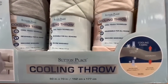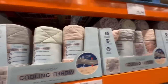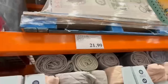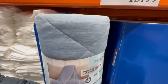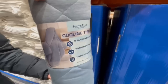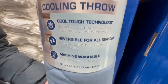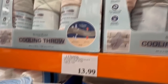Alright guys, so let's start off today's video with this cooling throw. You know, I've actually been reading a lot of reviews about this one online. It seems like it's a summer favorite because it pretty much keeps you cool all summer long, right? So this one here at Costco is selling for $21.99. Yes, it is a new item as well because it recently arrived to the store, but it's been here before in the past couple of years. This one's from the brand Sutton Place Collection. Here's some additional information. It is reversible for all seasons, so it reverses to 100% cotton for breathability, and it's also machine washable.